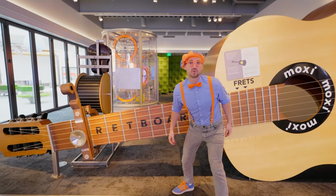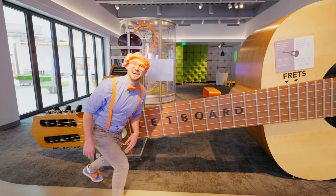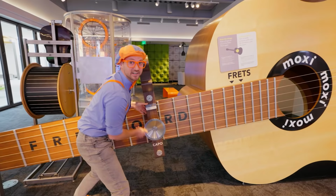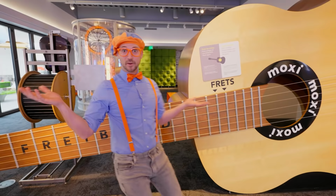Here we go. Tighten this up. Little out of tune, but it still sounds really cool. All right, now let me move this up. And when I move it up, it'll tighten the strings, which effectively makes it tighter and shorter. And now, listen to how it sounds. Whoa! Higher pitched! Cool, let's keep exploring.